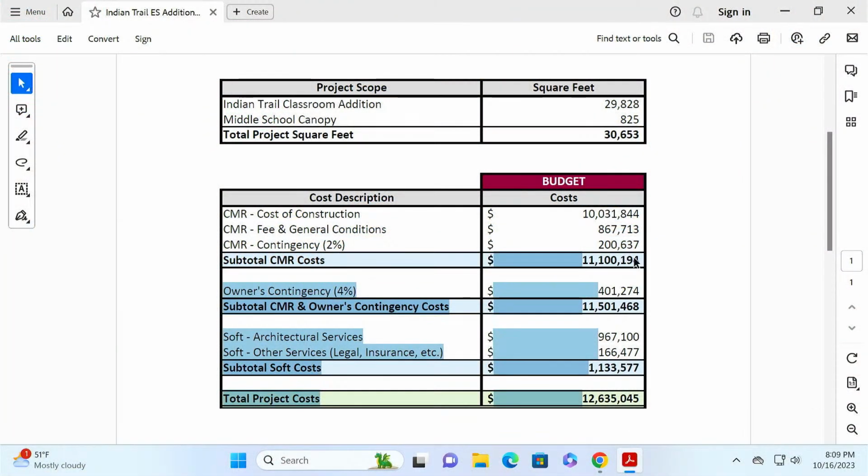So the $11.1 million has been brought in through GMPs. We approved GMP 1, GMP 2, GMP 3. This money here was brought in through an architect contract. So we had no buffer other than the CMR contingency, and the CMR is responsible for using that contingency, and that main amount that they use it for is to stay on schedule, or if there's winter conditions to where they've got to accelerate the schedule. If they do not use this, then it does come back to the project.